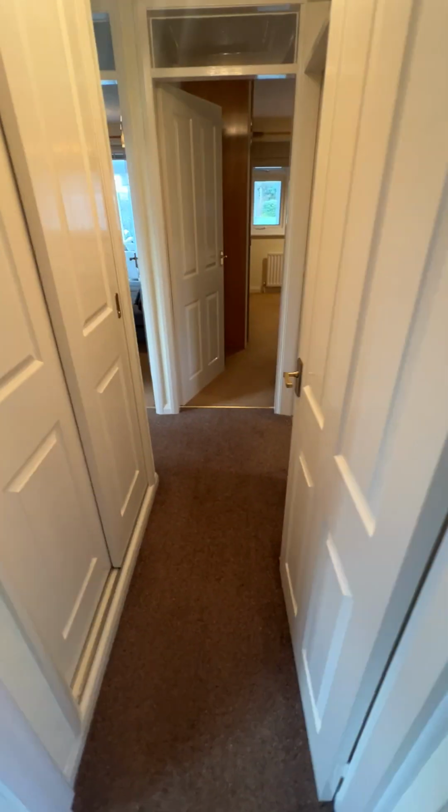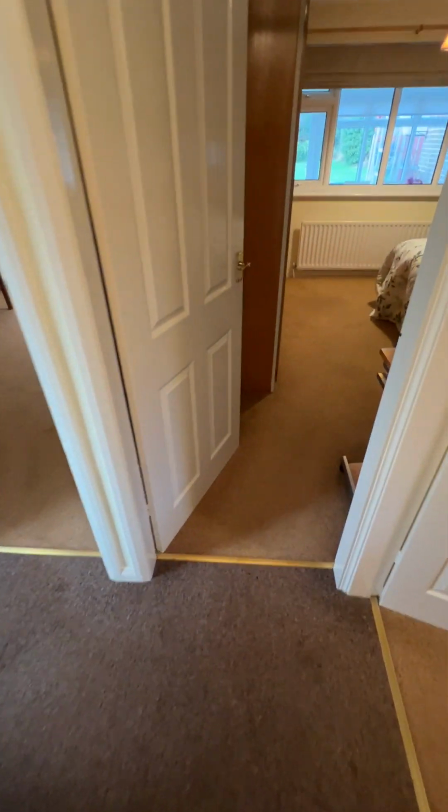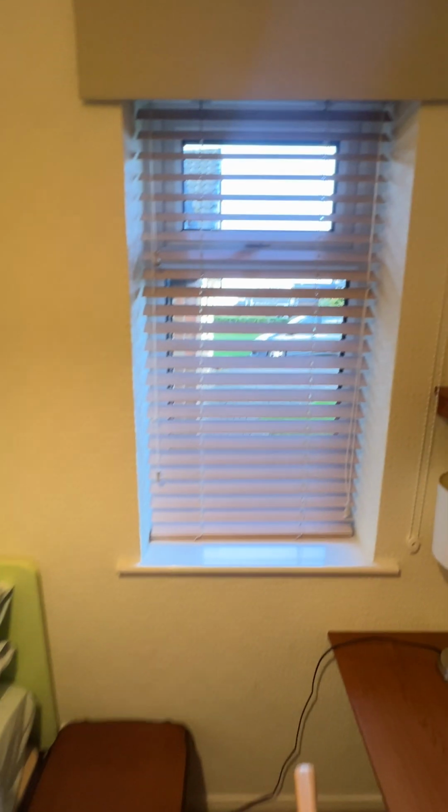As we go down the hallway, extra storage spaces, and our first right gives us access to the third bedroom, which is a lovely space. We then have the master bedroom, which is also a fantastic space.